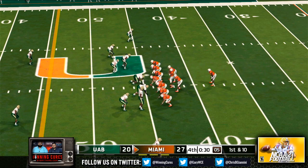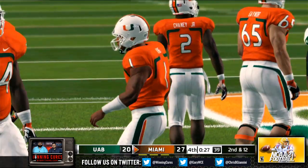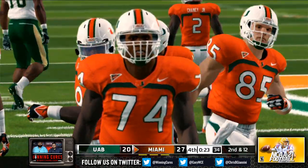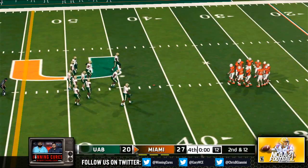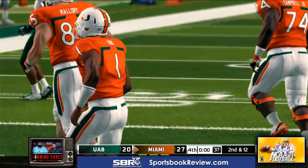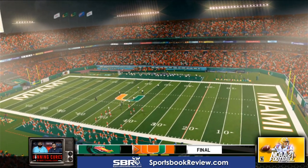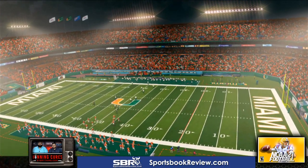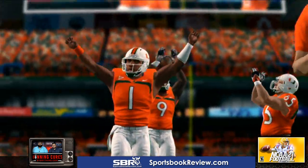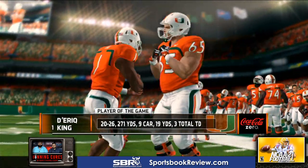And this should be a kneel down as they just try to kill the clock. The quarterback takes a knee, and that's always a good sign if you're a fan of this team. Really great game to watch. Both teams should be proud of their efforts in this one. 27-20, Hurricane.